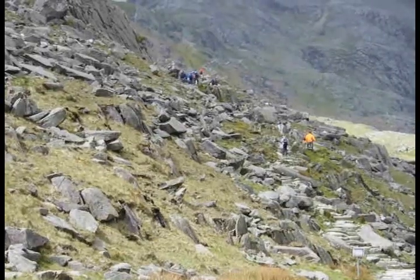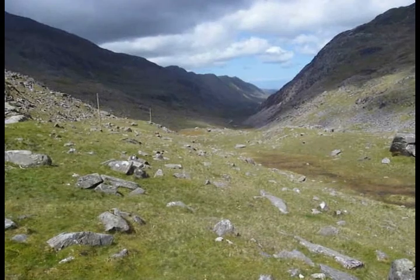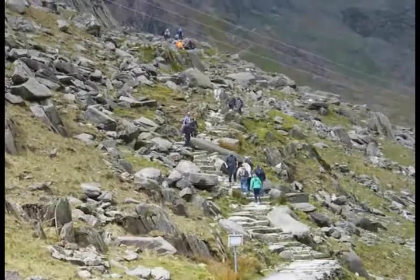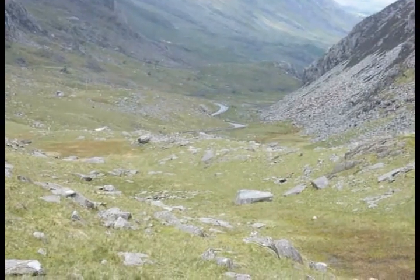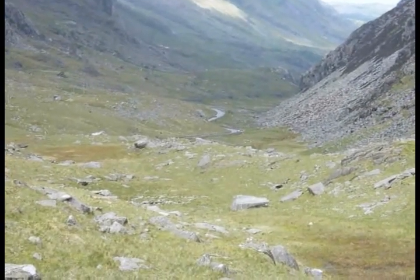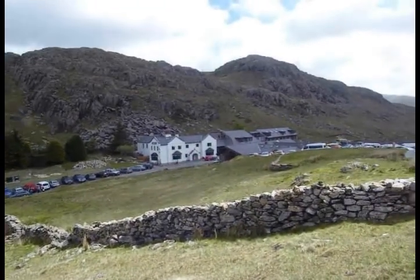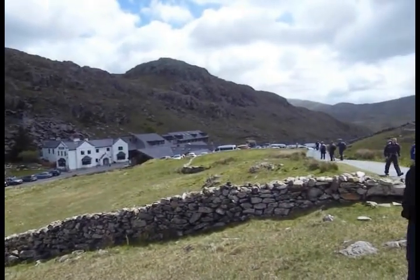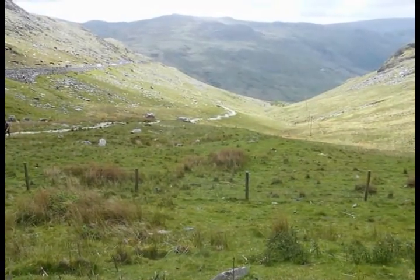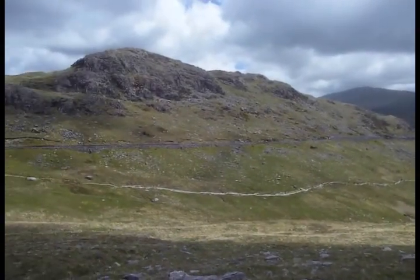The second track is the Miners Track, 6.5 kilometres, vertical gain of 760 metres and takes 2.25 hours up. The start altitude is 360 metres. It's a very popular route from Pen-y-Pass. It starts off very easy on wide paths and ends up with a steep climb up a rocky zigzag path with great views and excellent picnic spots at Llyn Llydaw and Glaslyn.